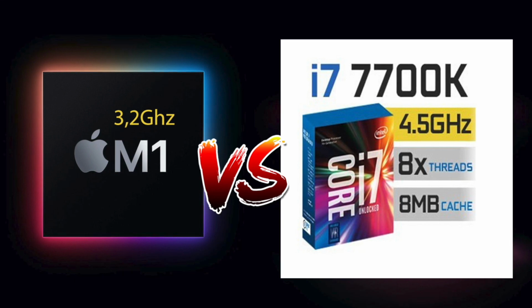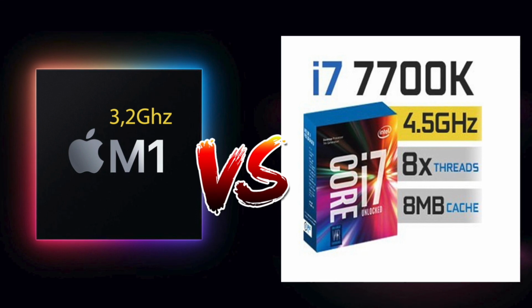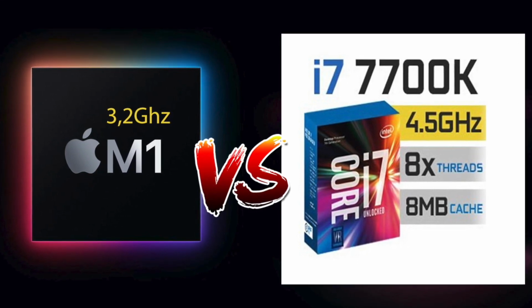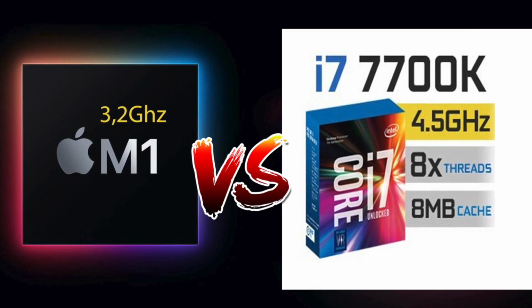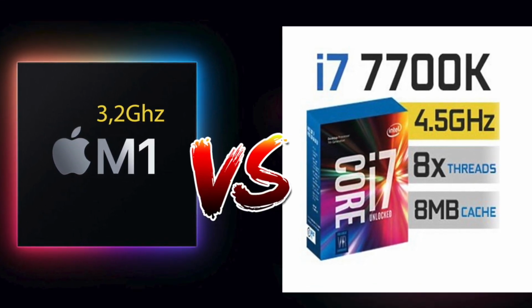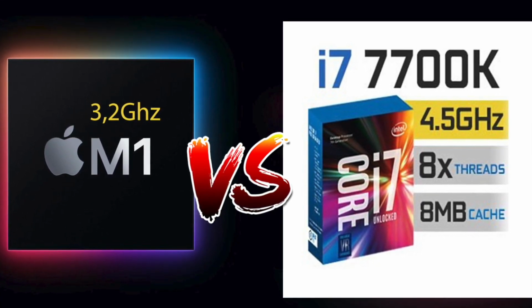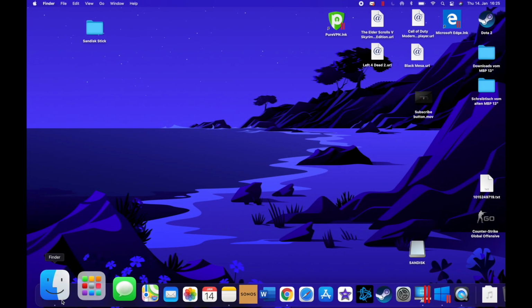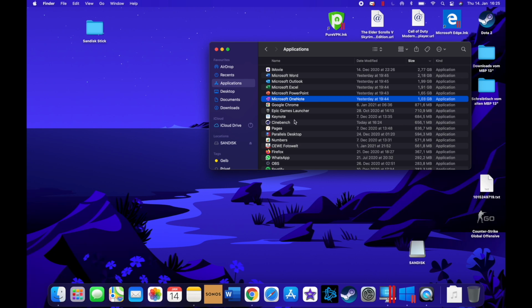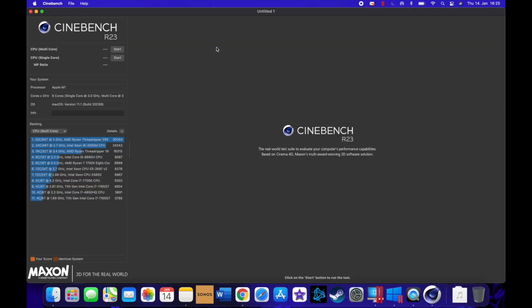So in my last video you could already see how well the MacBook performs in games. And today I'm gonna make a little comparison. I'm gonna make a benchmark with Cinebench, and then at the end I'm gonna compare the results. Why exactly the i7 7700K? It's because they are really close to each other. You're gonna see that at the end they have pretty similar points in the benchmark from Cinebench.